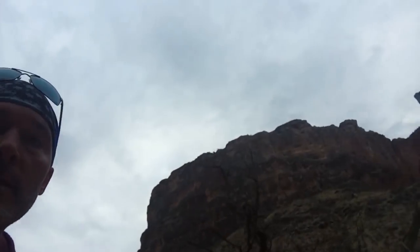We're heading out of camp now. Last stop before we reach the top. We're going up that rim, the South Rim, 3,000 feet. And that's the end of the trail. So this is day 3 in the Grand Canyon.